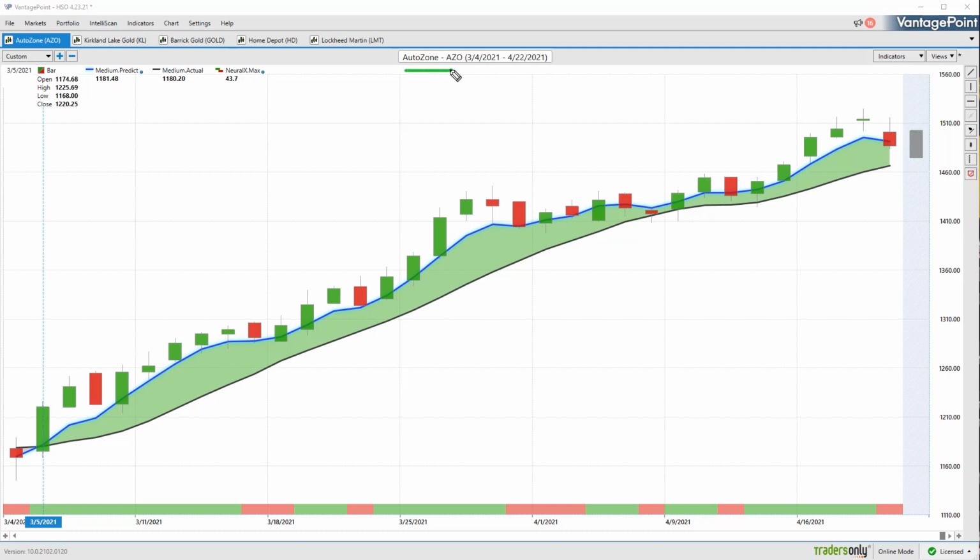So what we see here with Autozone is we get this crossover between that blue and the black line, and it's letting you know that average prices are going to start moving higher. Well, if that's the case, and we've got strength over the next 48 hours, well, it's not a bad time to look for opportunities to go ahead and start getting long the market.